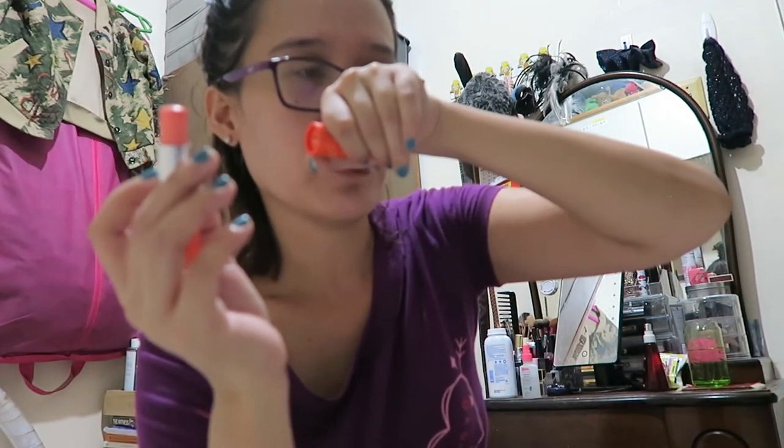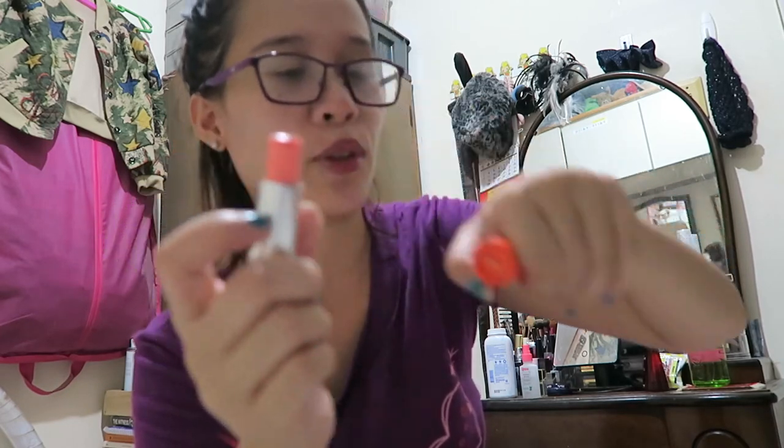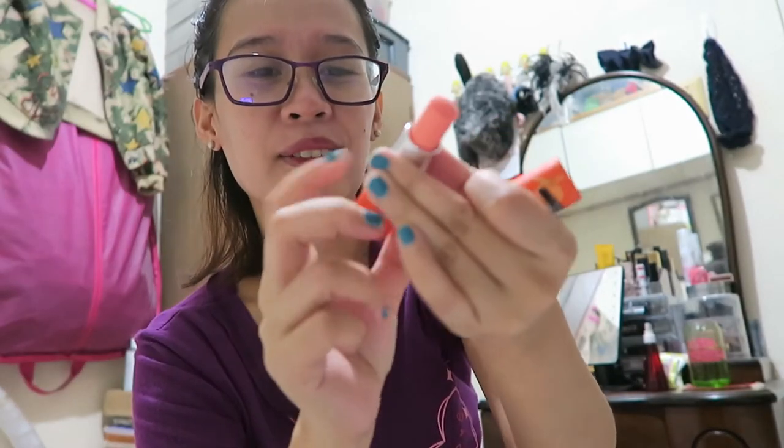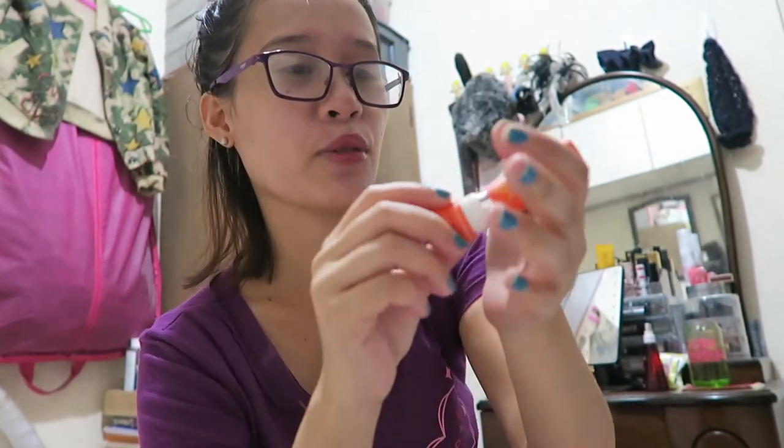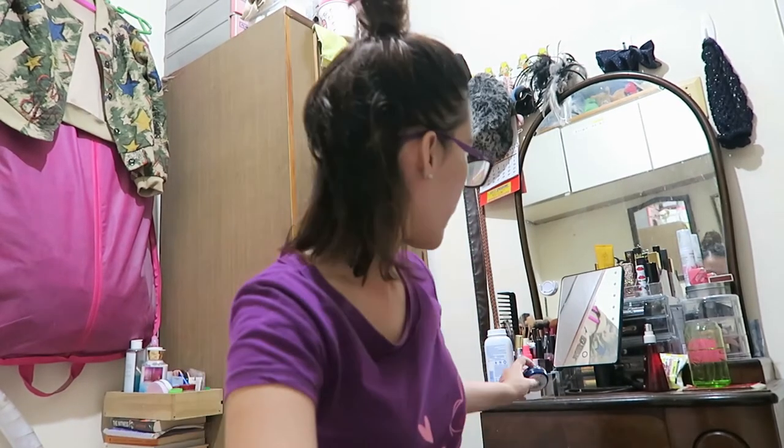Pero ang bango, color orange at the same time, may amoy orange, kasi siguro tangerine. Ang cute lang niya. So for everyday, ayun yung konting tint, balmy like that. Kasi yung Rosebud Salve ko, ubos na. So, got this Sephora lip balm, shade Tangerine. Available to sa Shopee ko at sa Instagram.